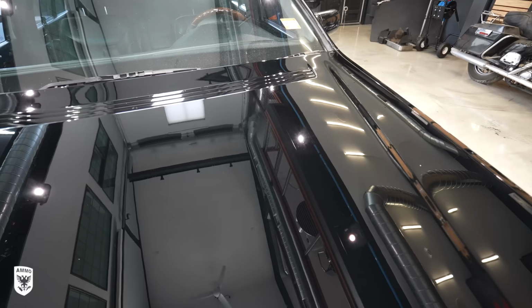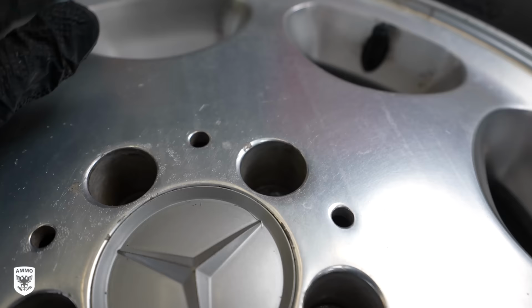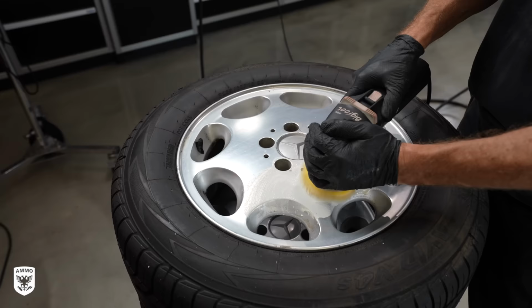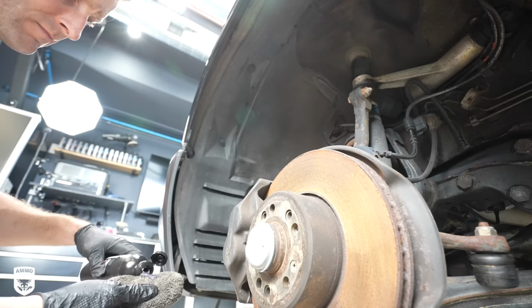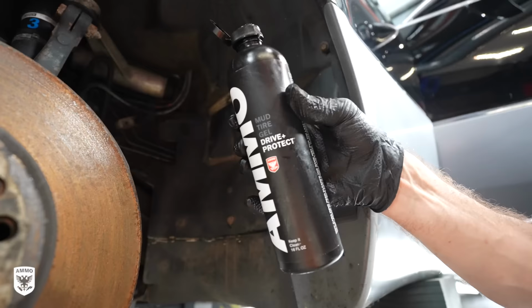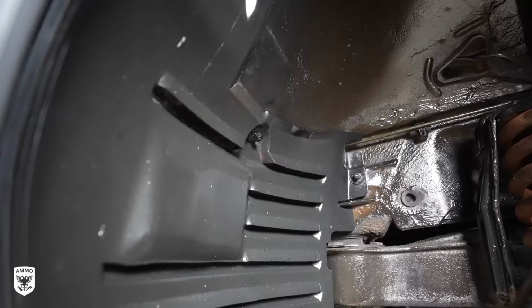With the paint now done, I polished out the rims to add a bit of life back to them before coating with Ammo Gelée Pro. Not perfect, but they looked much better than before. Before reinstalling the cleaned up wheels, I added mud tire dressing to the wheel wells to add a deep, rich look inside that will create contrast against the shiny wheel.